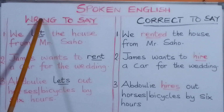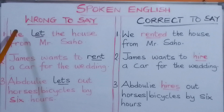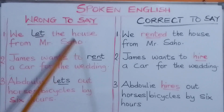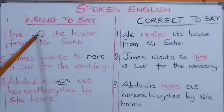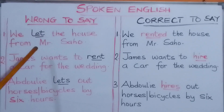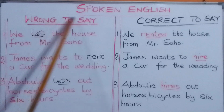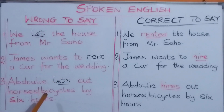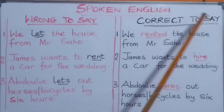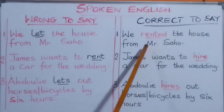Now, because of that, it is wrong to say, we let the house from Mr. Saho. We let the house, no. Because the tenant cannot let the house. It's the landlord, the owner of the house, that can let the house. So it is wrong to say, we let the house from Mr. Saho. No. Instead, it is correct to say, we rented the house from Mr. Saho.